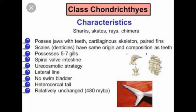Behind the jaw, the mouth is ventral in position, we find 5 to 7 gill slits. The gill slits are not covered by gill cover or operculum, which is a very important distinguishing feature. Also, cartilaginous fish like shark have to continuously keep on swimming due to the absence of a swim bladder, whereas class Osteichthyes have a swim bladder. Another important feature is, if we observe the tail portion, they have a heterocercal tail, as you can see in the diagram. That is, the two portions of the tail are non-uniform. One is longer, one is smaller. That is what is called a heterocercal tail.